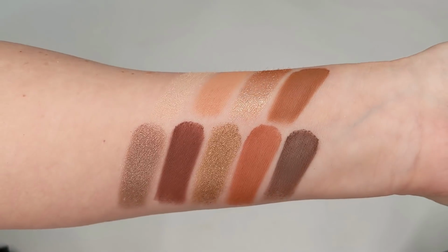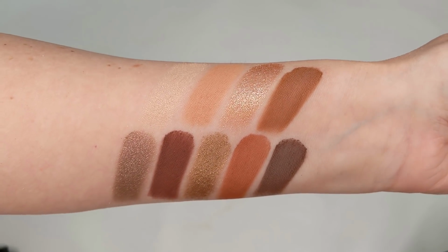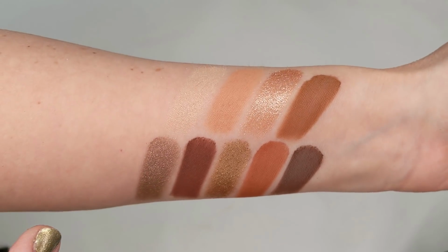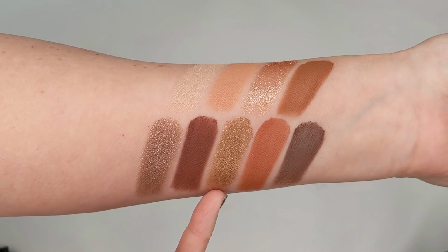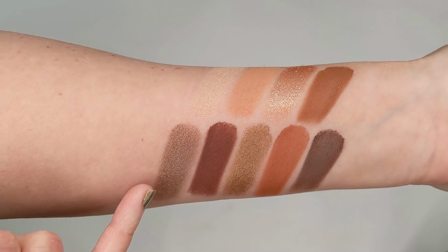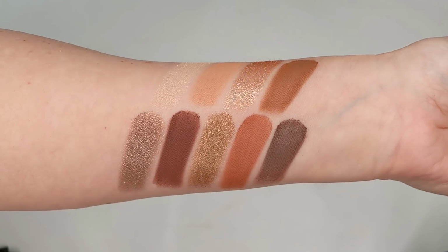All right, and then next we have Spicy. This one is warm tone neutrals. It's not quite as warm as the Fiery one, but I actually think I like this one a little bit better. It has 4 shimmer shades. This one here, which is pretty much like my skin color, and this gold are those creamy, buttery ones, and then this one here and this one are more metallic toppers, and then the rest are matte shades.